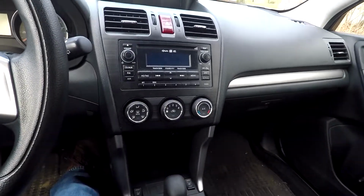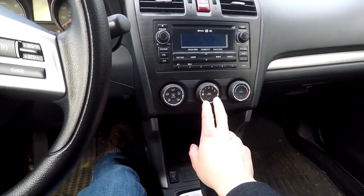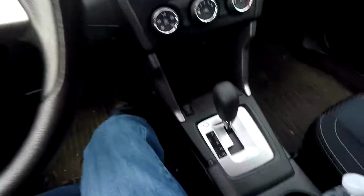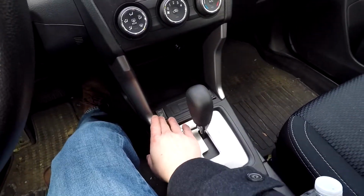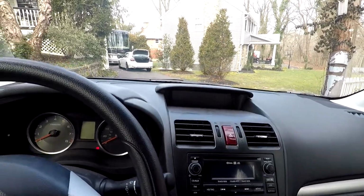You do not have automatic climate control like I said earlier you did. This is just a regular basic unit with a regular head unit. There's the heated seats, both high and low, which is nice. And you have a little time clock up there, and it also has a Subaru emblem when you get into the car.